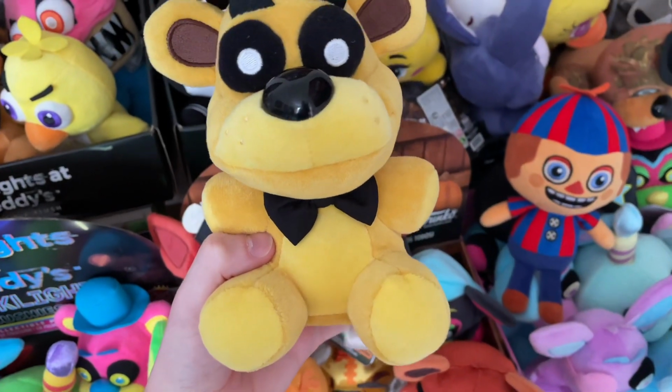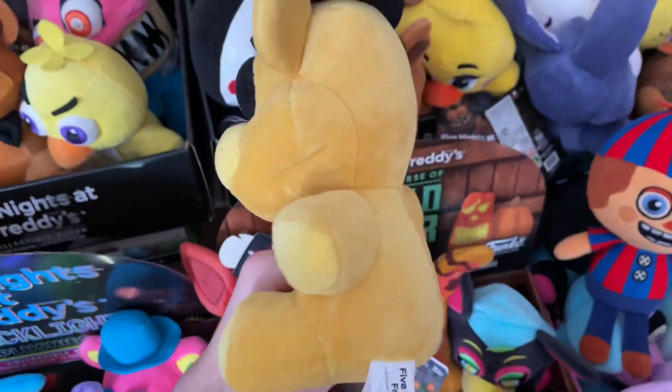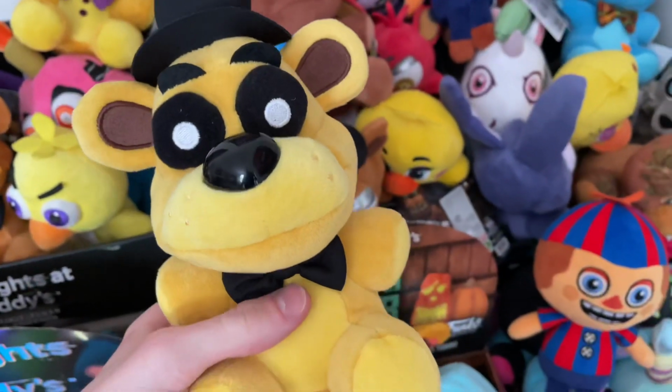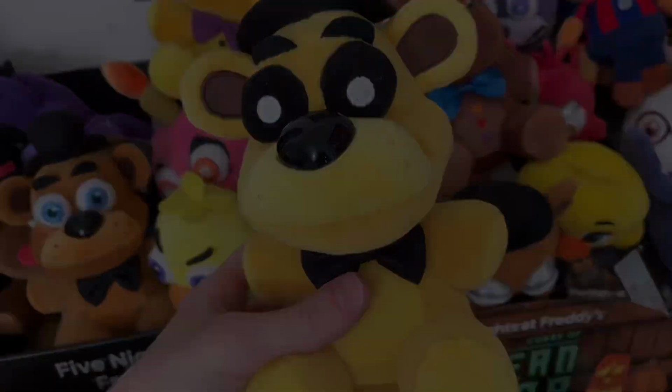The quality of this plush is amazing, using no printing whatsoever, and his bright yellow colour really makes him shine among the rest of the Wave 1 plushies. And not only that, he's also up there with Shadow Freddy in almost being the most valuable FNAF plushie.